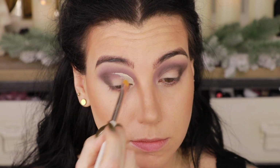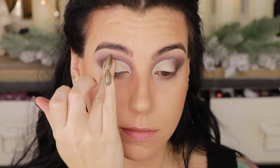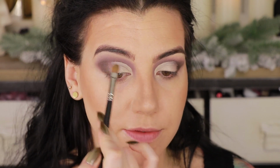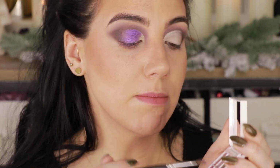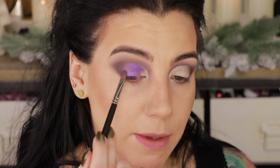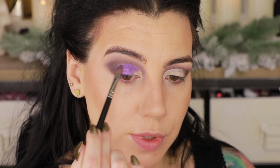I'm gonna go into the shade Hey Auntie on a MAC 242 brush. I'm gonna put this over most of the cut crease area that we made with the concealer, but I'm gonna leave the center open because I'm gonna brighten that up a little bit with a lighter shade. I'm gonna mix a little bit of that purple with a little bit of the gray we used and just tap them together and use that to bridge the gap between the center and the outer corner.